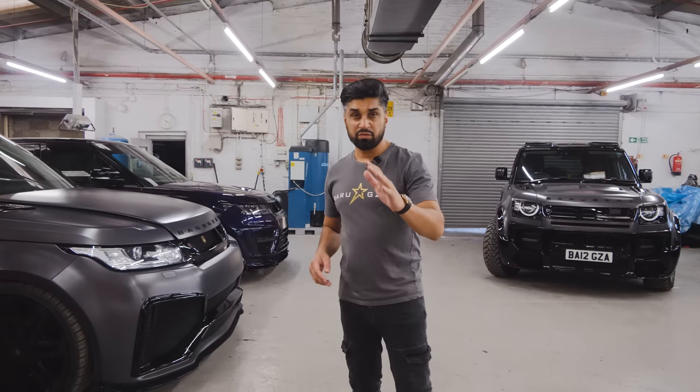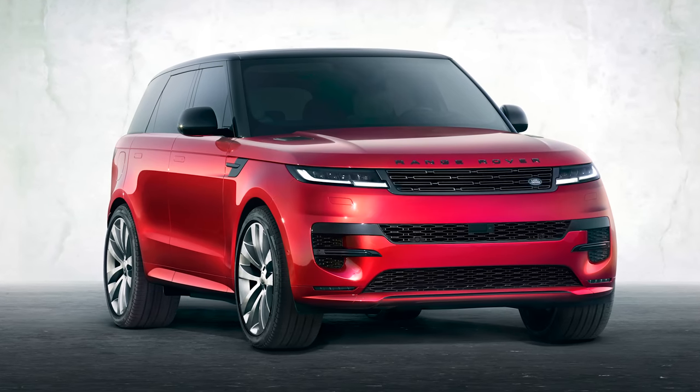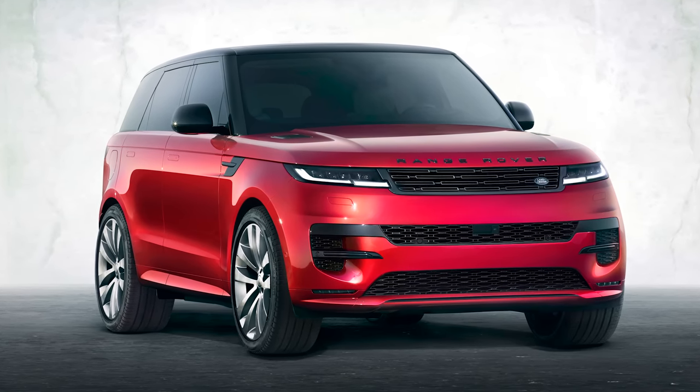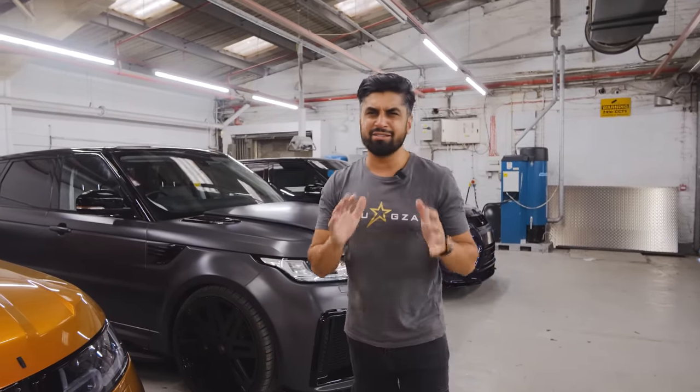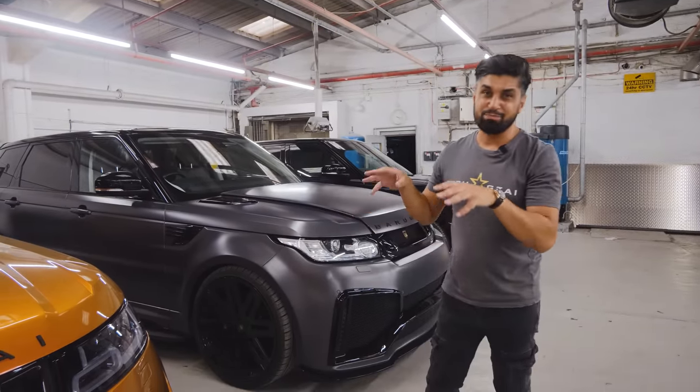But talking about Range Rover Sports, what do you think of the new Range Rover Sport? I'm in love with it, because I've already designed a body kit for that car, and I can't wait to reveal that body kit to you guys. And I'm sure there's a lot of other tuning companies out there that are designing a body kit on there, but wait till you see mine, because you know this one was monstrous.